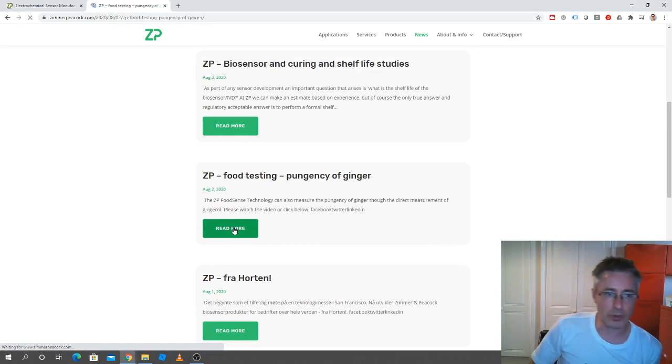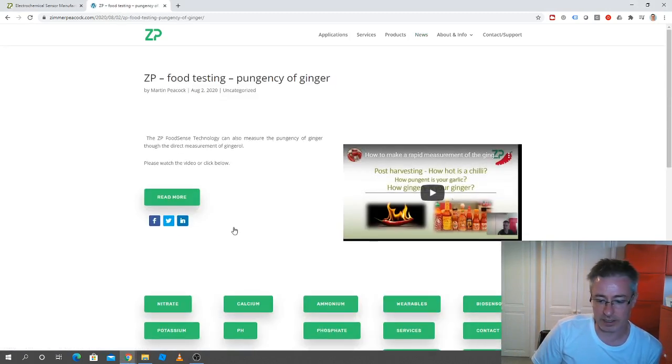During the week we put out a quick note about FoodSense. FoodSense is probably the world's only handheld food quality and food safety testing device. It also measures the hotness, or the gingerness, of ginger products. Ginger has a molecule in it called gingerol, which gives you that spicy experience, that hotness, when you eat ginger.